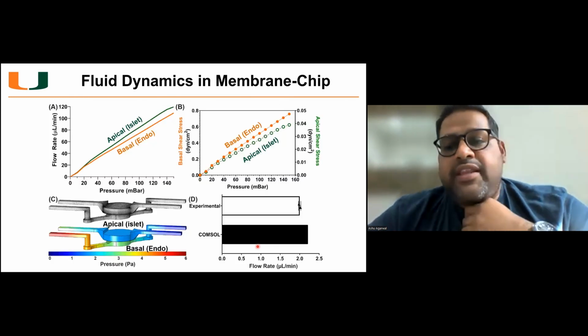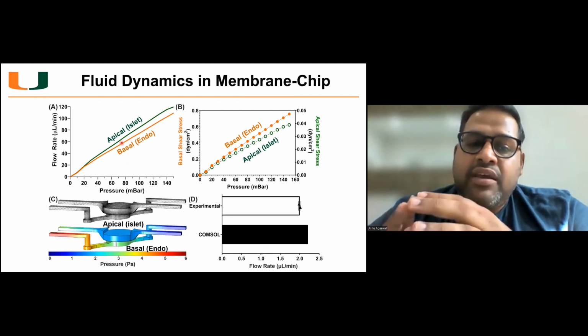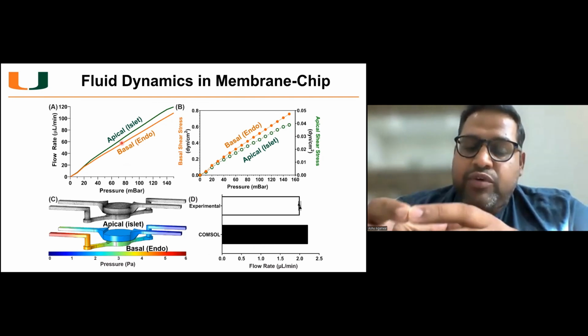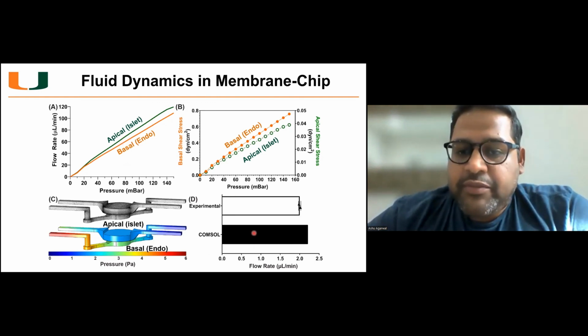And so again, just like we do with all our chips, we've at least from a computer simulation point of view, satisfied ourselves that there is a linear increase in the flow rate with the pressure, which would mean that there is not a leakage. And even after the transfer of this living bilayer onto the chip, the barrier is quite maintained, and there is no decline in functionality. And then we verified those flow rates with the experimental measurements.